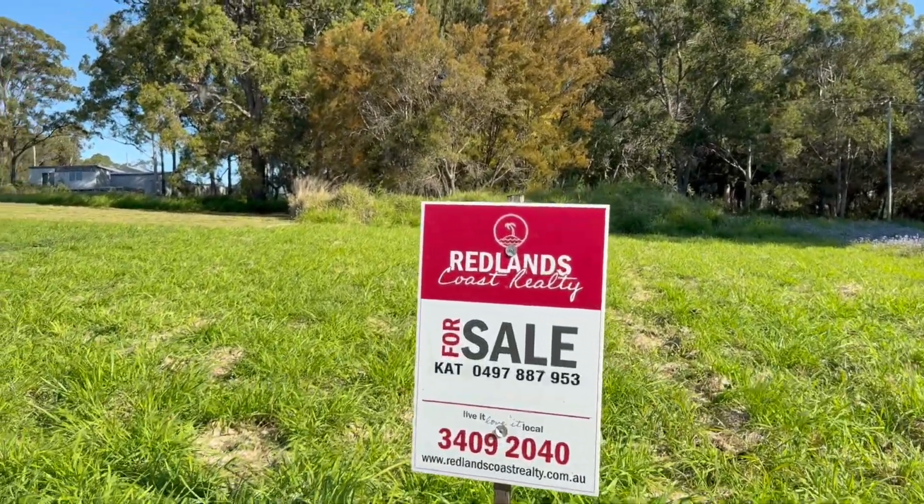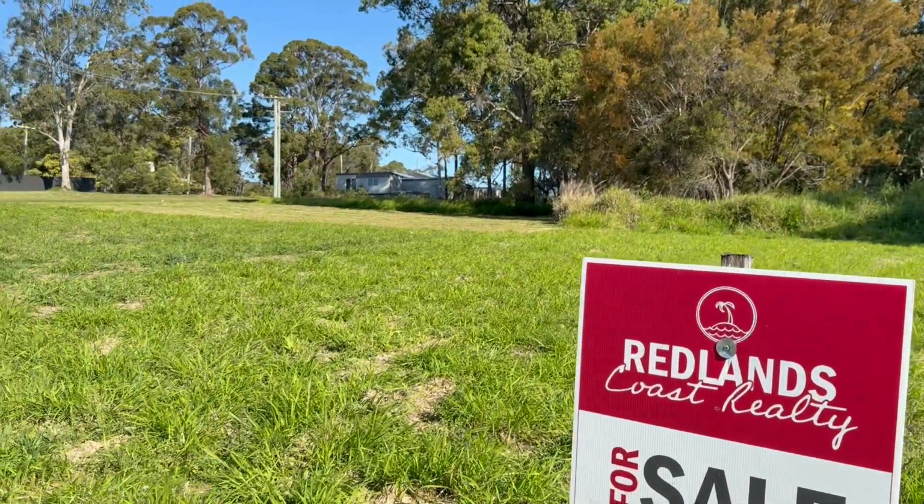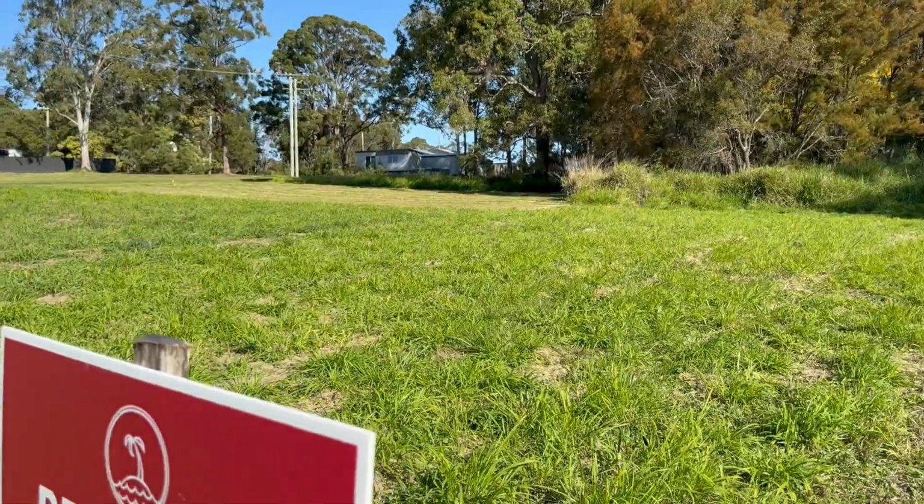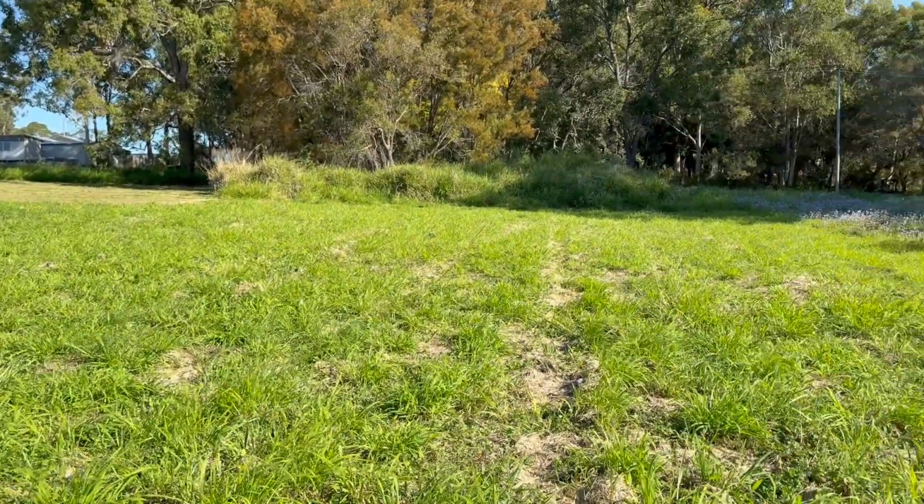It's flat, there are no trees, no stumps to remove.